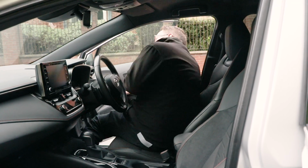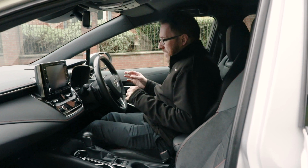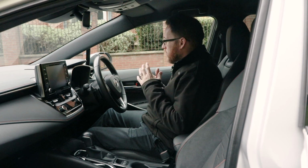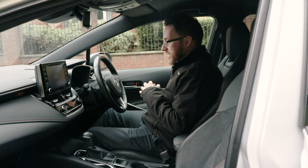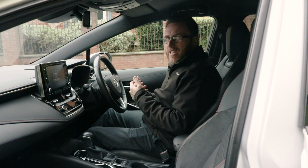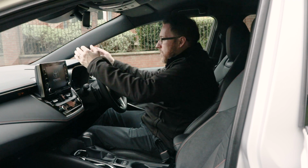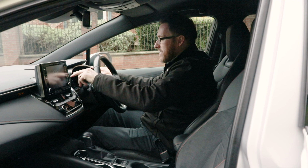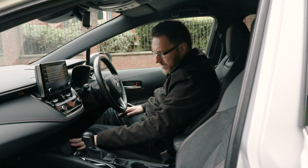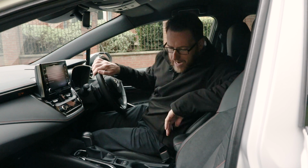Jumping into the front, and the quality shines through now. This looks absolutely fantastic. The upgrade that Toyota have done is just superb. We'll turn the engine on. It is a hybrid, so it's silent. It's ready to go on that electric motor before the engine kicks in as we pick up speed. We've got leather dash with red stitching, same around the infotainment system, same on the doors, even around the center console, the seats and the armrest.